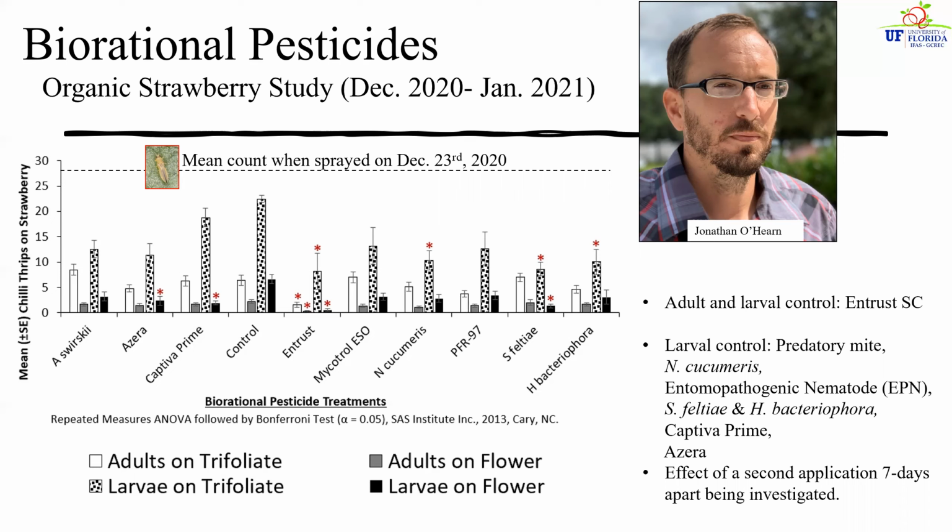Another promising biorational pesticide was the entomopathogenic nematode product. Both species of nematodes tested in these trials showed a lot of promise, specifically Steinernema feltiae. Other products that showed larval control were Captiva Prime and Azera. Something to note here is that these products were applied only once during this field season so far. So we are conducting further investigation to see what the effect would be if we included a second application of each of these products 7 days apart.